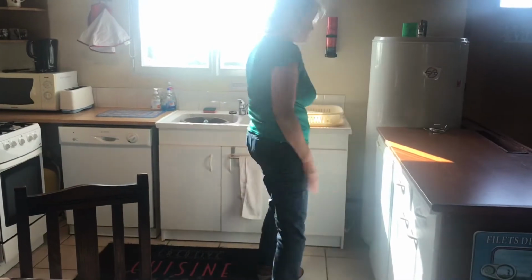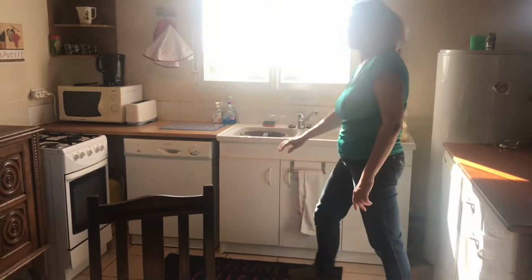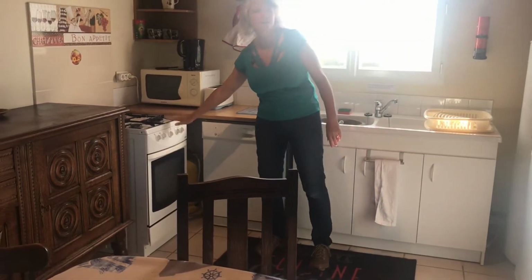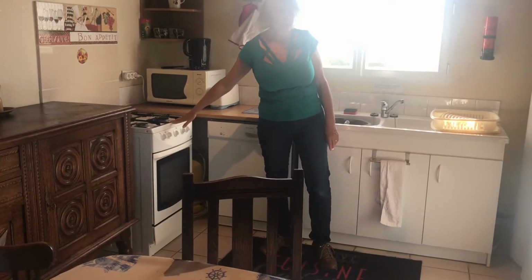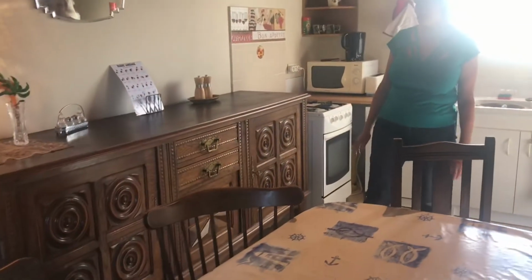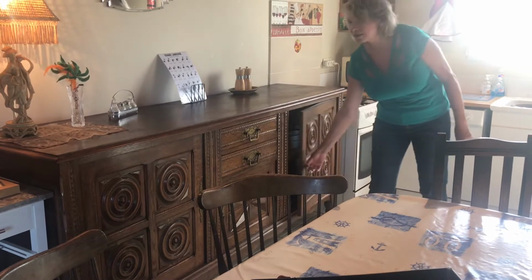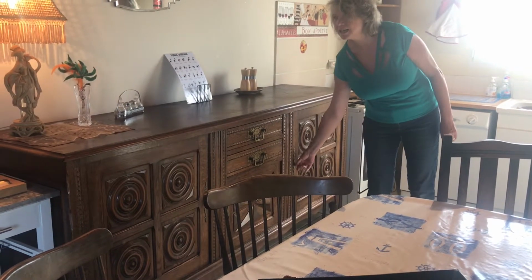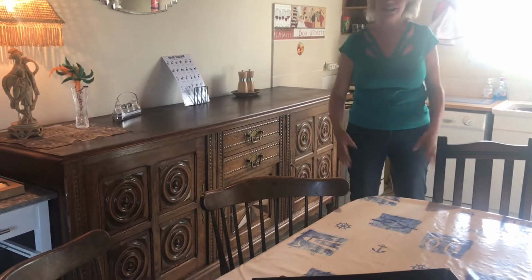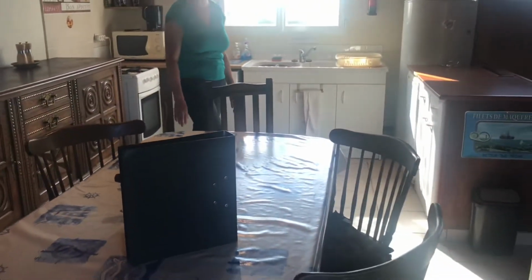You've got everything you need. Got your fridge with a small freezer compartment. So you've got a dishwasher, microwave, kettle, toaster, gas cooker, and this lovely Breton sideboard with all your necessary plates and cutlery, etc., in there. And not forgetting, of course, the corkscrew, very important. And a table which can comfortably seat six people.